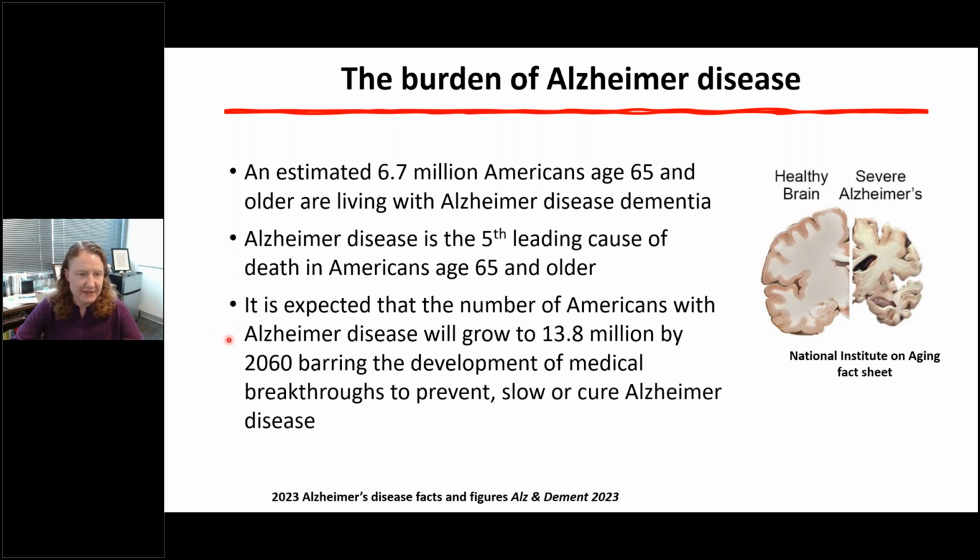It is expected that the number of Americans with Alzheimer's disease will continue to grow to about 13.8 million people by 2060, barring the development of medical breakthroughs to prevent, slow, or cure Alzheimer's disease. This is all really quite grim and would be very difficult to manage for our society. But fortunately, research has really given us some new reasons for hope.